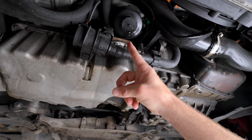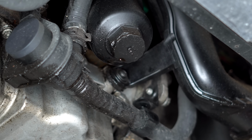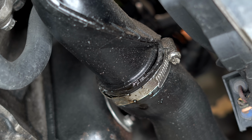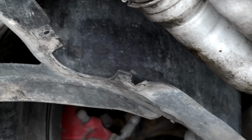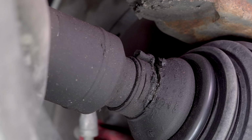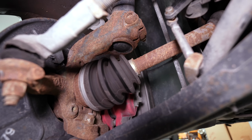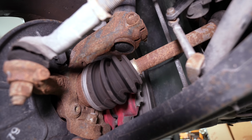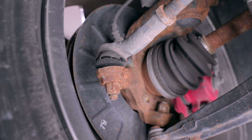Here we have some oil leaking from our oil filter housing, which is incredibly common on this engine. It also looks like we have a bit of oil coming from this boost pipe. Our belly pan is also missing, and a lot of this plastic under here is broken. That's actually pretty common on a higher mileage vehicle. On the passenger side, our outer CV boot is split. On the driver's side, this looks to be an aftermarket axle. Generally, a factory Volkswagen axle won't rust like this. Also on the driver's side, our outer tie rod boot is split.